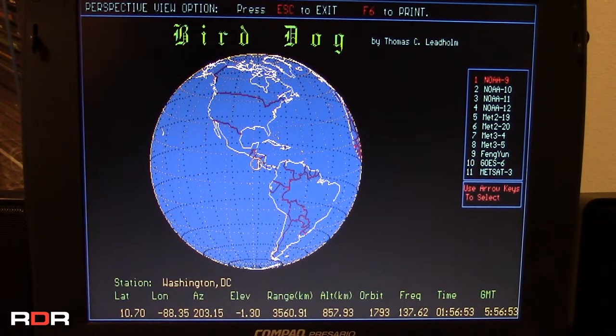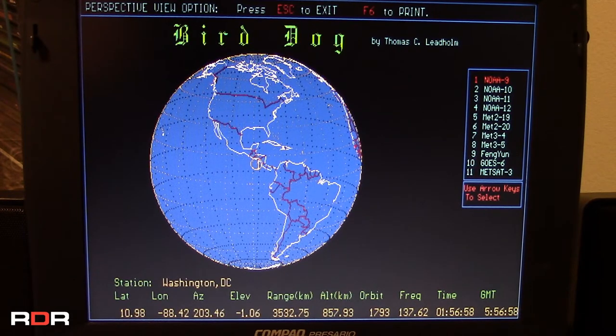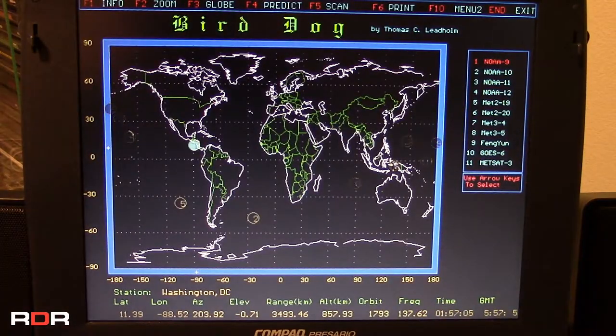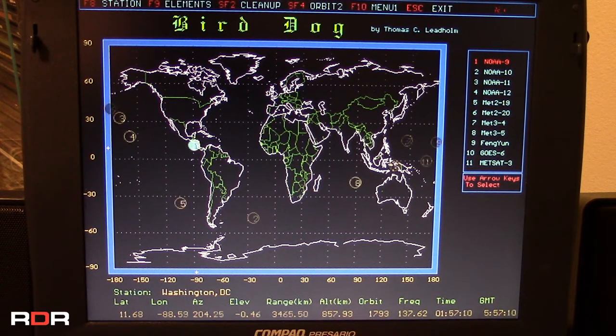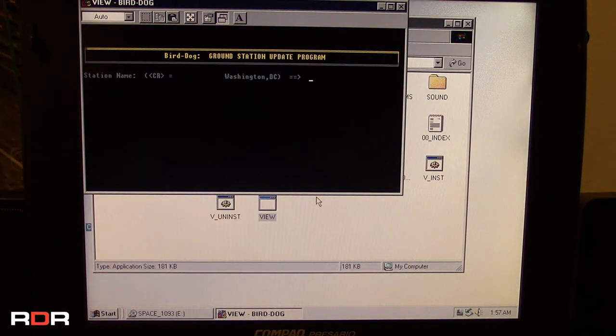I can't do anything from here. All I can do is look at satellite 1 as it moves. It wants me to use arrow keys to select, but that certainly isn't working. F10 is a menu. Ooh. F8? Are we gonna update the program? Yeah, we ain't doing that.